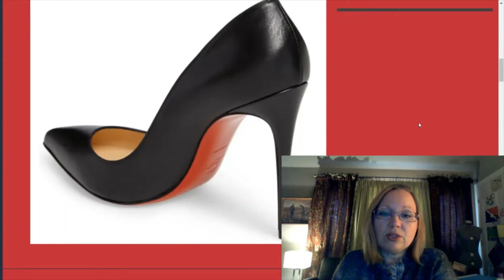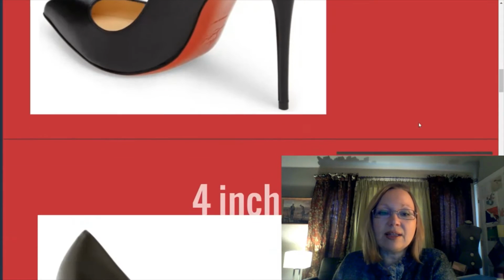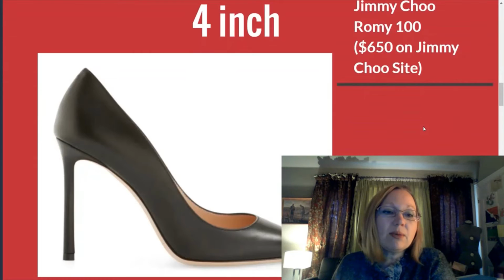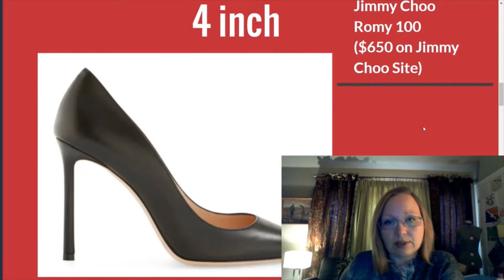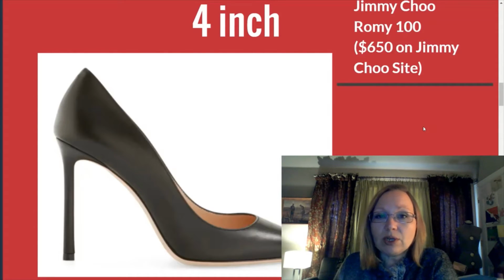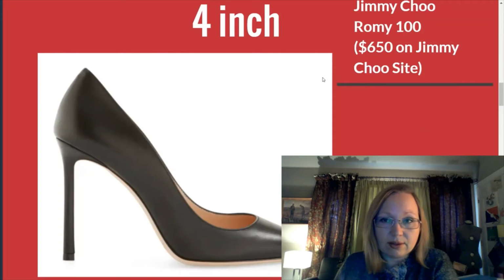So I'm going to go down in heights to a 4 inch. I used to be able to wear 4 inch heels in my 20s. And they do look very nice if you have a good shoe. But 4 inch heels in a good shoe that's not going to hurt your foot is a very expensive shoe, which I never had shoes like this.